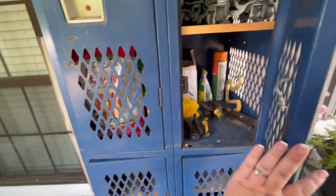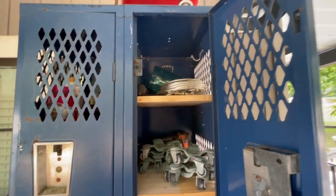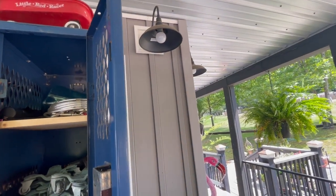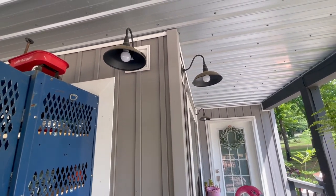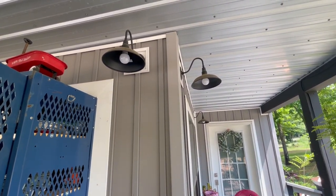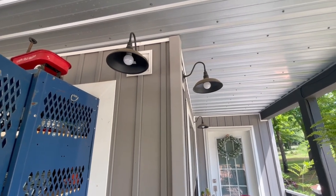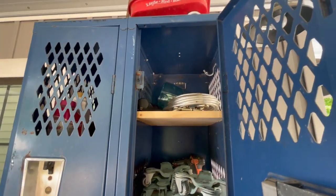Next over, this one's not as exciting. So top shelf is just kind of miscellaneous. Look, there's one of those wasps, and see, they just, I don't know that he's gonna do it. See, there's gotta be a billion of them in there. That's really not good, but I'm not sure how to get them out. I don't know, that might be an exterminator problem.